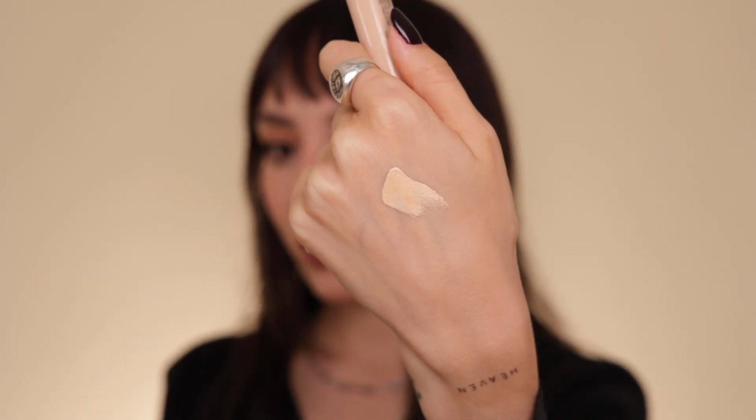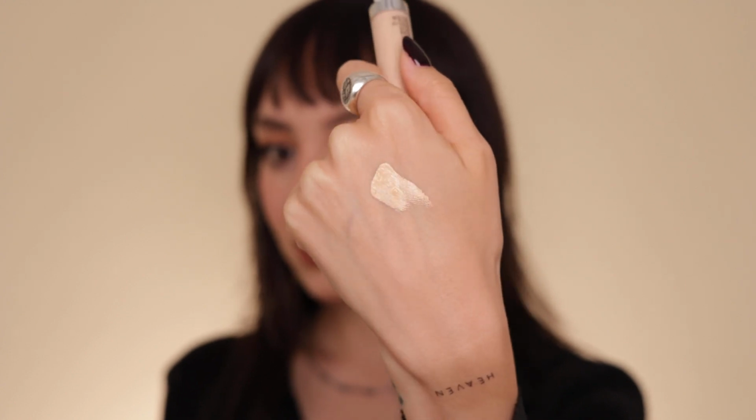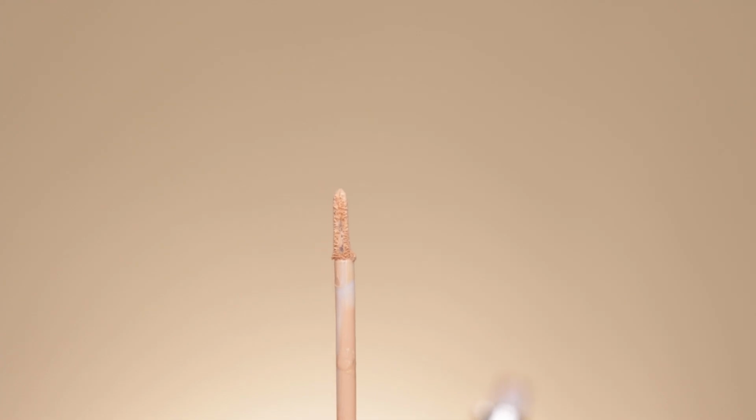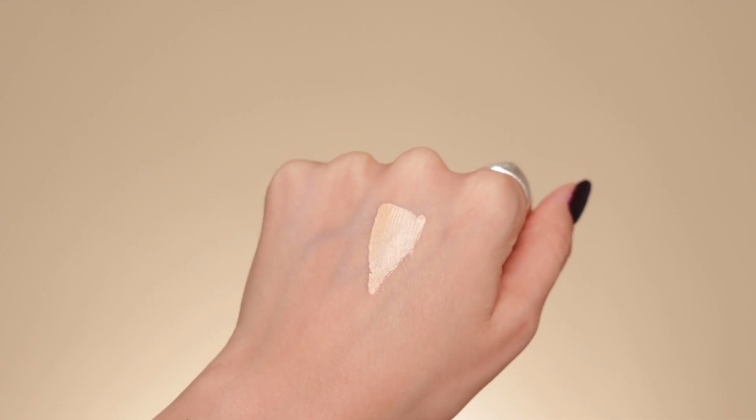It's not very liquidy at all. It definitely has hold to it. It's not going to drip down. It feels slightly creamy and tacky to the touch, but not a lot. Yeah, it feels pretty normal. The coverage is there, as you can tell.